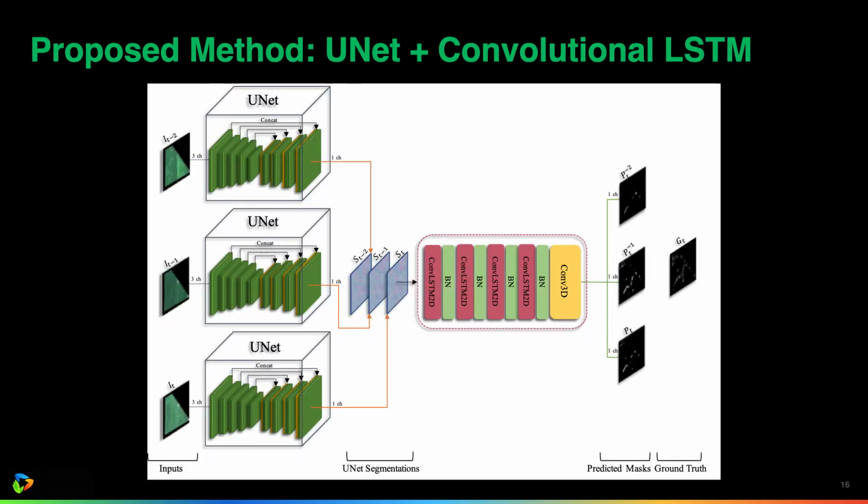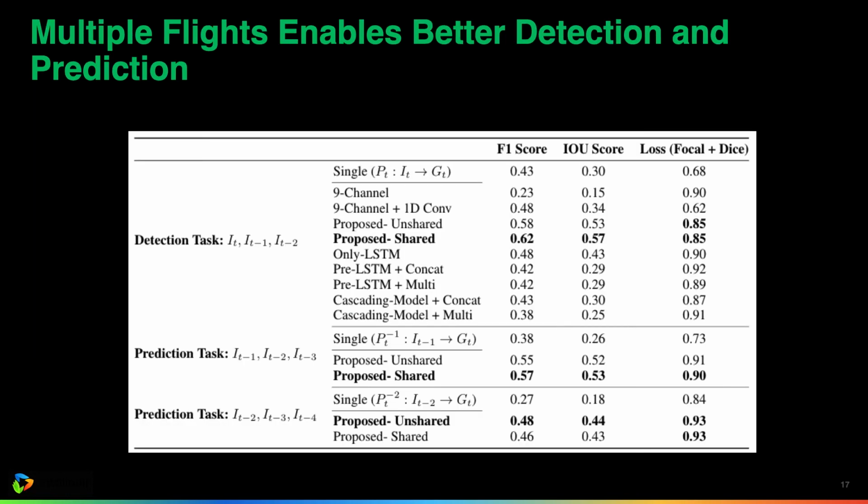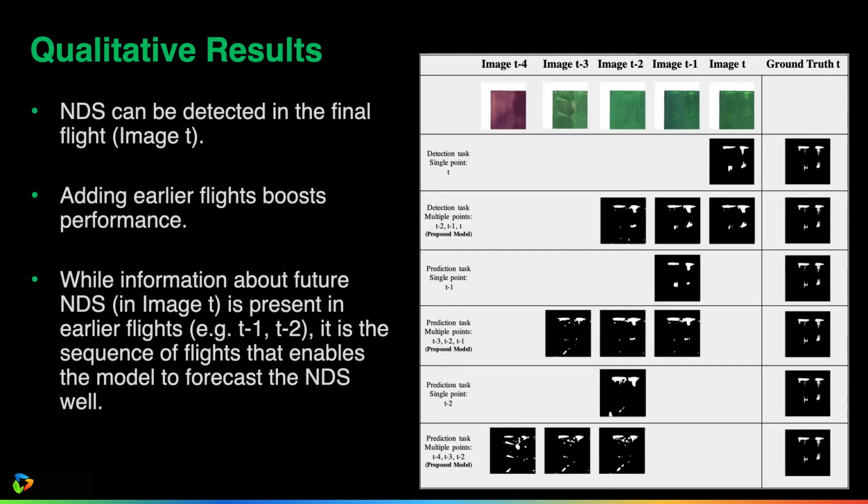In this work, we leverage our longitudinal data by passing a sequence of flights through a UNet followed by a convolutional LSTM. This enabled us to not only detect NDS at a very high level, but also to predict areas which were likely to experience these deficiencies several flights out. In addition to delivering a key result for the farmers, this work also highlights the importance and value of collecting multiple flights across the season and leveraging spatiotemporal approaches to extract the relevant information.